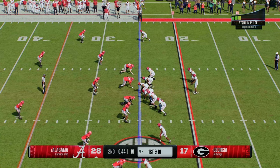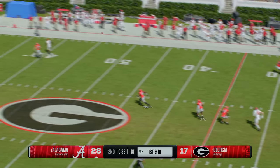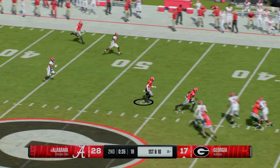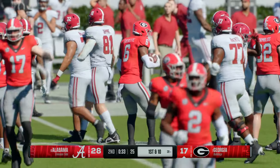Interesting position here. How aggressive do they get to try to add to this lead before halftime? The pocket breaking down. The pass is intercepted. Big takeaway. Now looking for a big return. So a great return following the pick. They're finally able to get him down.